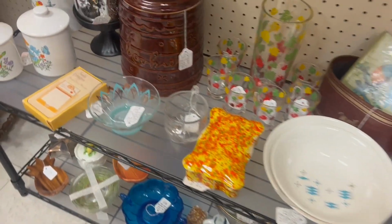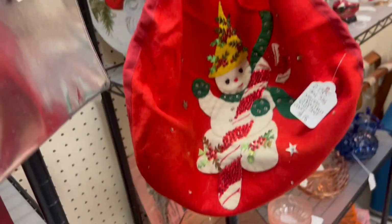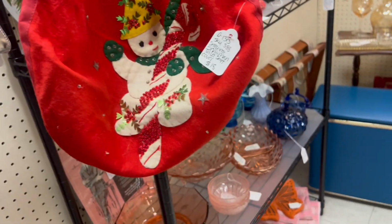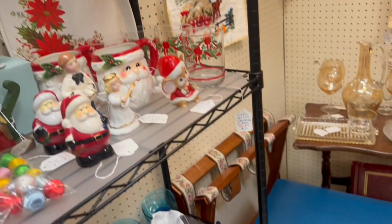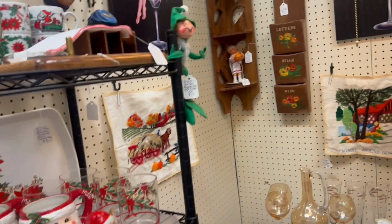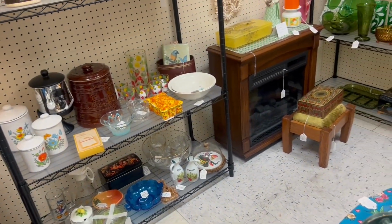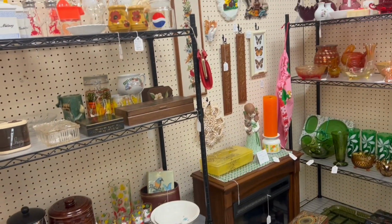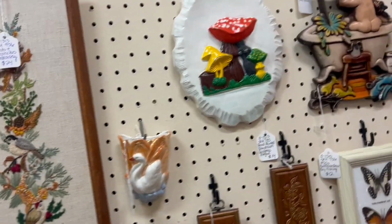Let's see, I love this bowl so much, but 23, I can't do anything with that. Oh, I love the snowman toilet seat cover. Oh, butterfly. What is, oh, it's just flowers. A lot going on here. A lot to like, but wait, how did I miss this? Mushroom plaque. It's a little sloppy. Oh my gosh, this is so funny.